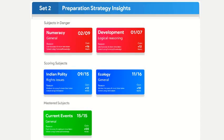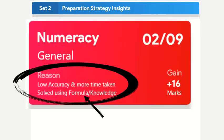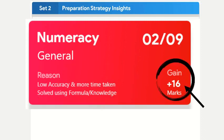That is where the set 2 insights help him. Here the topics are segregated into 3 sets. The first set is the danger subjects. These are the subjects where Sushant has terribly gone wrong. If you look at the reason, you can see that he answered them with formula or knowledge, took more time and still got them wrong. So these subjects he needs to study thoroughly to remove his misunderstanding before learning anything else. These indicators also show how many marks he would gain by studying them thoroughly, so that he can get enough reason to spend time on them.